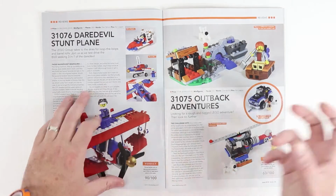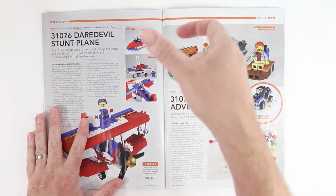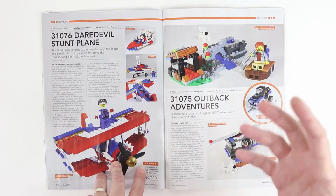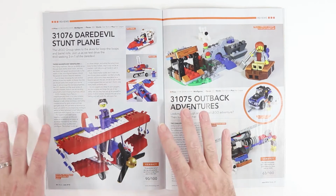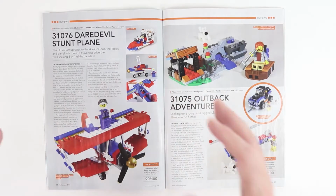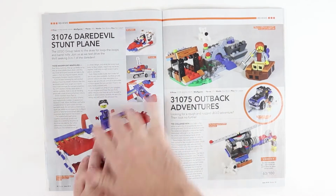I'm not kidding. I've put it in my cart at the store over and over again, thinking, am I gonna buy this set? And I haven't had a really compelling reason to, but I think maybe reading this article, 90 out of 100, and seeing these pictures and seeing the cover of the magazine, this has put me over the edge. I'm going to get this set.